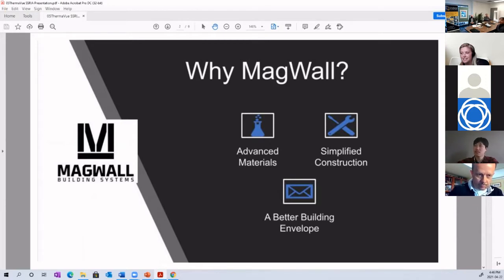So I've already talked really about the advanced materials. We are also really big believers in using technology to increase efficiency. So we do a 3D model of all the buildings that we do. This really creates meticulous planning and an ability to really streamline the process and plan right down to the last fastener. And of course, that results in a better building envelope. And really, less skill is required to erect our walls, which results in a plumb, square, straight, highly energy efficient wall, with a solid EPS core of insulation. So with the SSRIA, of course, insulative performance is very important, and we really shine in that area. So I'll go to the next slide.